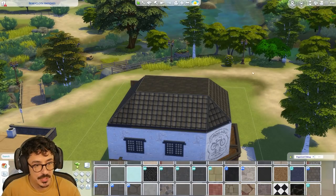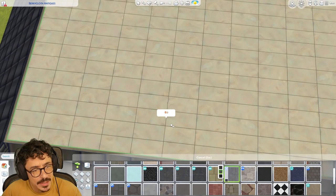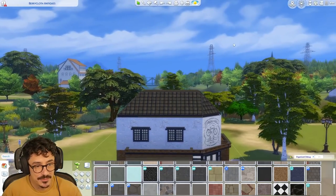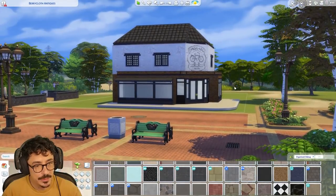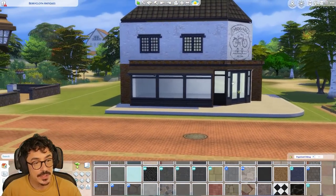That tile was from Dine Out, by the way. I never utilize that tile more, and I don't know why, because it's not too bad, is it? That would look great in a bathroom. I need to remember this. I forget about stuff so much. I really do. Yeah, that looks sweet. We just need to bring in some more details now.